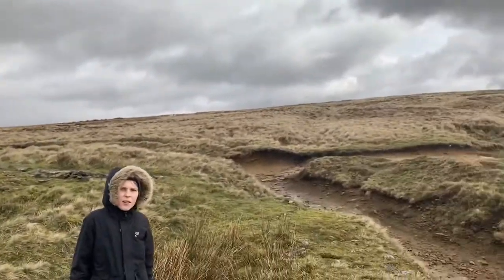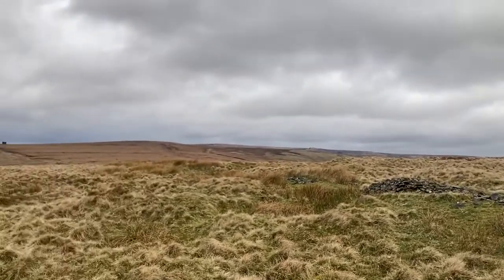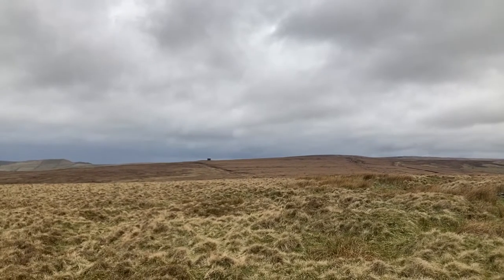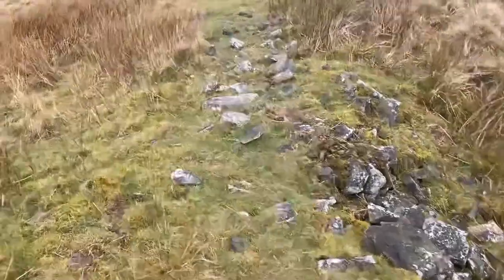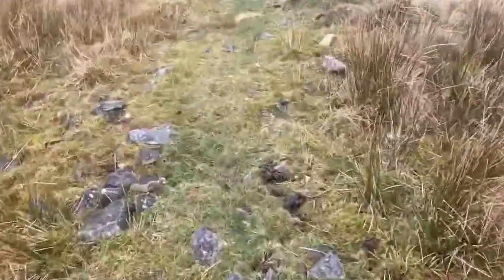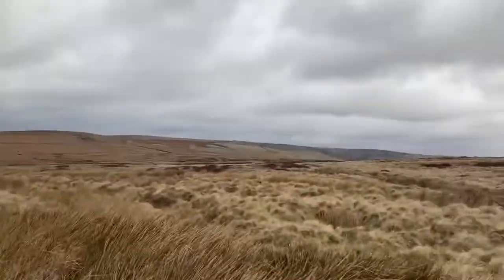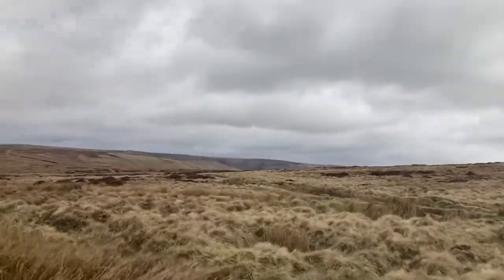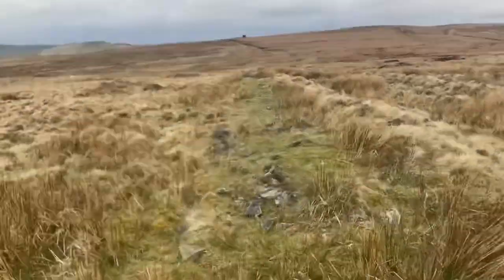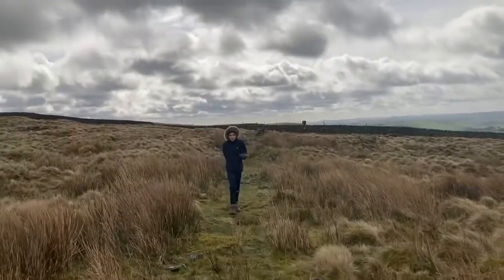So what you're going to do is you're not going to stay on the path. You're going to follow this dry stone wall here towards the top of Brown Knoll. We're gonna walk along this wall, aren't we, Joe?